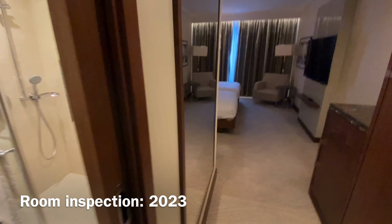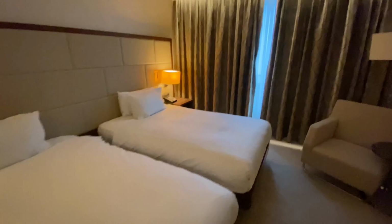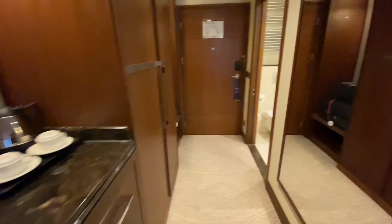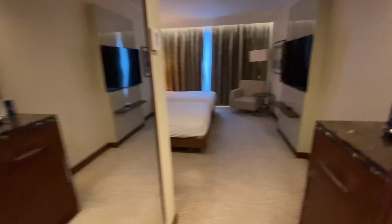Welcome to room 2023 at the Doubletree by Hilton in Warsaw. Well, I'm actually not in central Warsaw. I'm a little bit out, about 12 kilometres from the centre of Warsaw. I'm working at this hotel for the next 4 days. I'm at a conference here, and this is the room which I have been allocated, and I'm very, very happy with it. So I'll talk you through this lovely room.